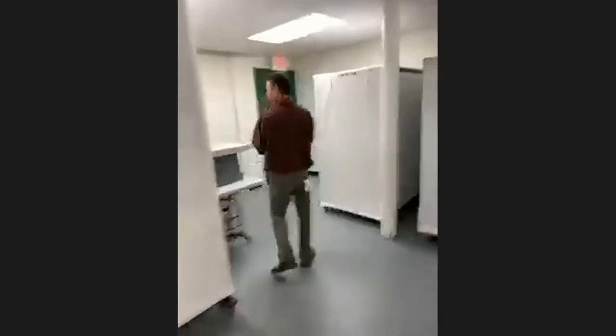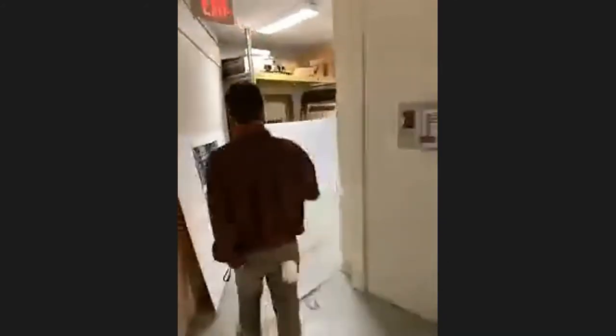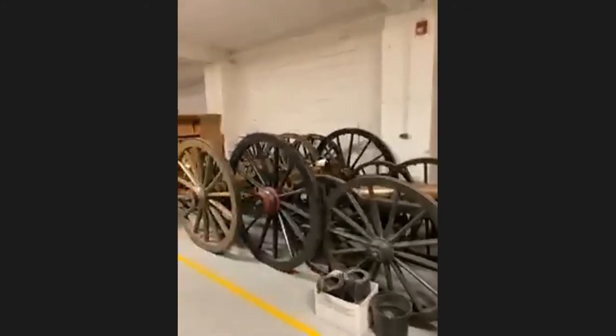All right. Do you want to do the arms vault? Yeah. We can head down the hallway. Just watch yourself there. Down the hallway we go. Got nice large columns to support the exhibit space. Nice caissons and artillery carriages.